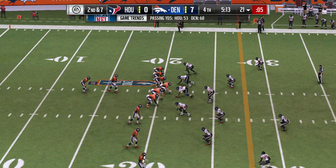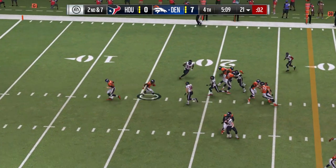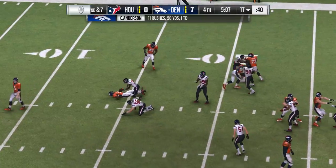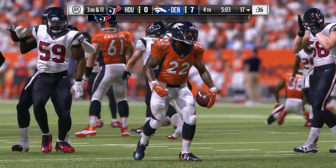In the backfield is Anderson. Hurry up, here we go. 3-19. And he'll get it up the middle. And he goes nowhere. He'll lose yardage back at the 17. It's a loss of 4.